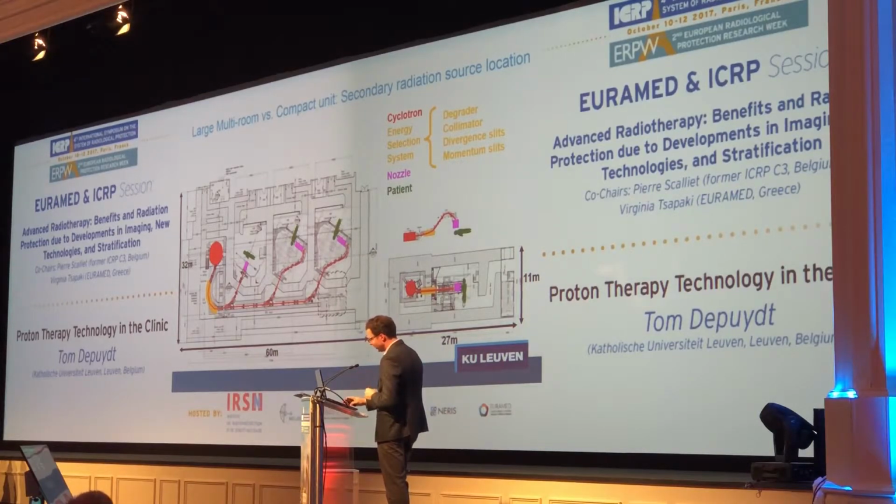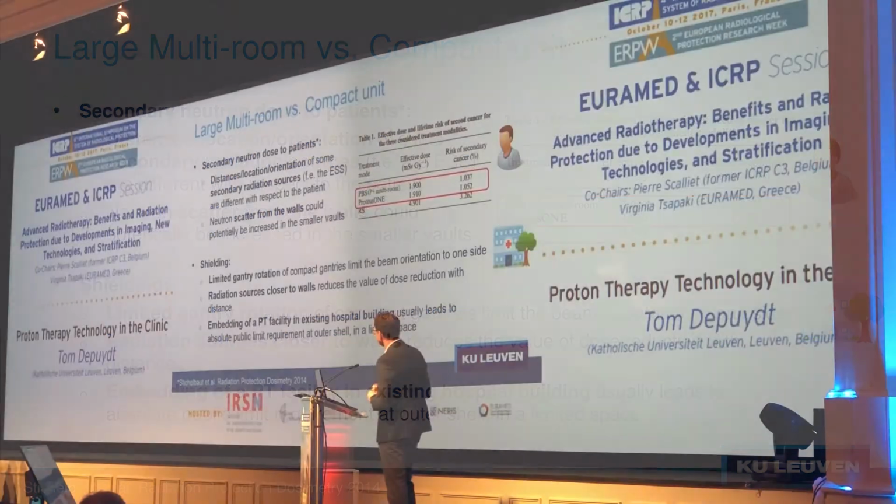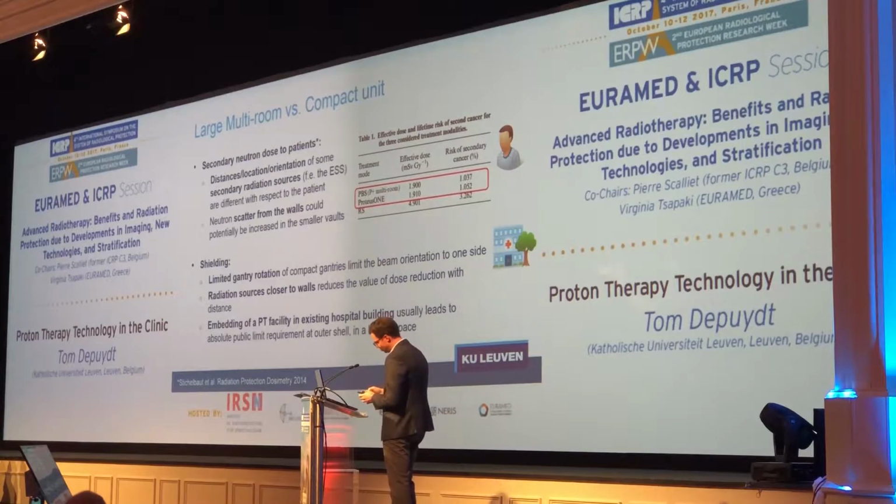And that's important in terms of a few aspects. Secondary neutron dose to the patient: if you place, for example, the energy selection system much closer to the patient, then you could expect some additional neutron dose to the patient. If you have a smaller facility, a smaller treatment bunker, there might be more scatter coming off the walls. That has been investigated by Sichelbaut et al., and they didn't see a major difference between these two solutions, but it should be investigated more in the future, because I didn't find much data on that topic.